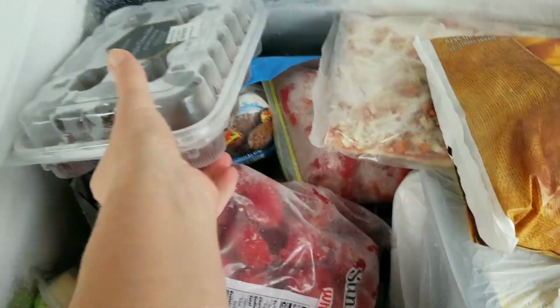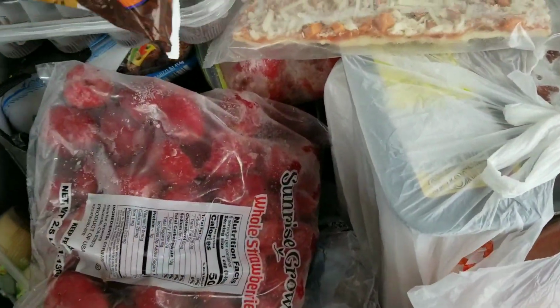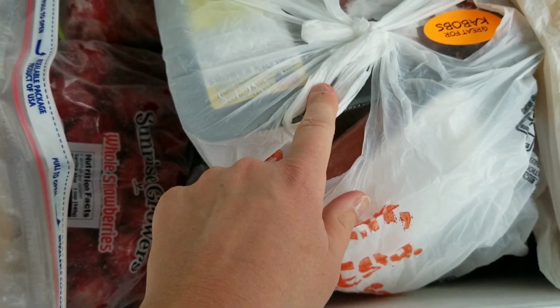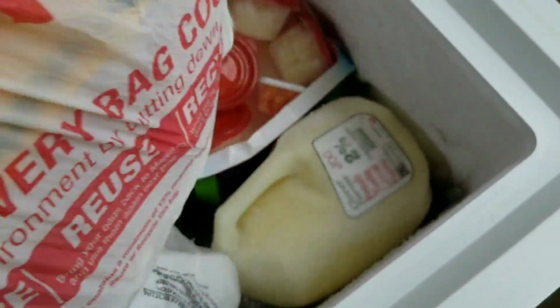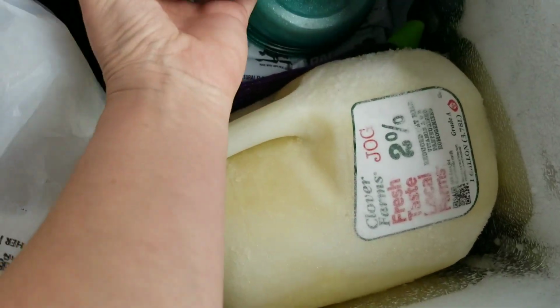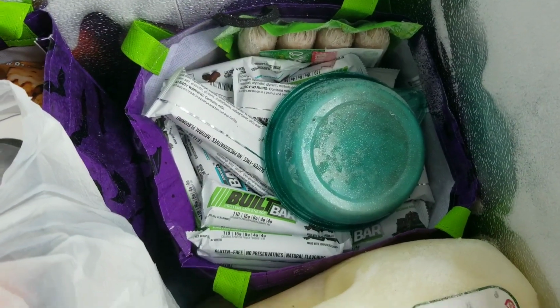But things like this freeze really well. Baked goods. Then in here we've got some steak and more chicken. In here, these are my sliced peppers and onions. I've got 2 gallons of milk in here. Then in here are my Built bars and a lot of my Weight Watcher stuff.